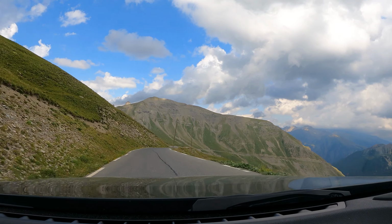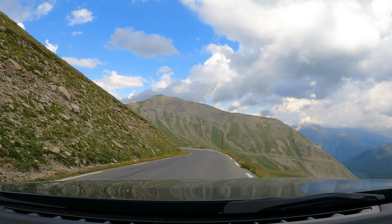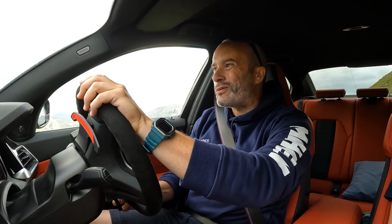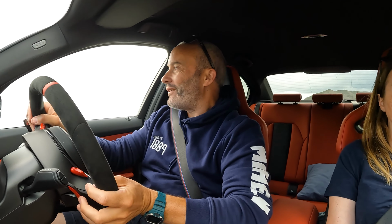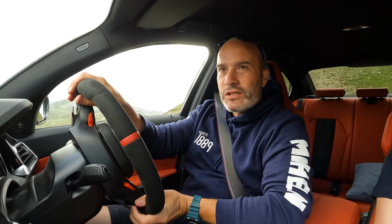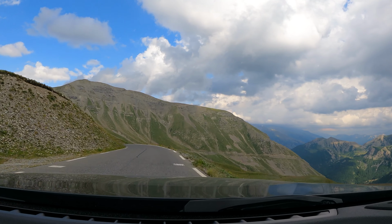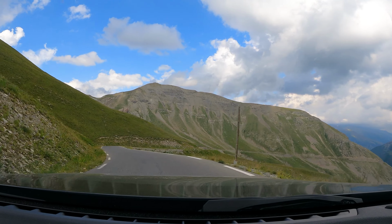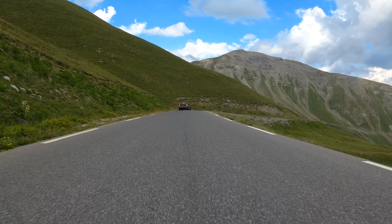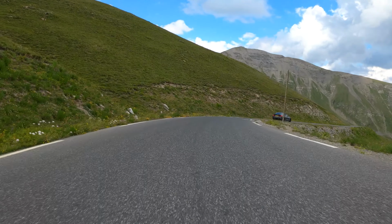This is just a lovely bit of road to cruise down. I don't even feel the need to push or go fast. Try to use the brake as little as possible and just carry the speed in and flow our way down this amazing mountain pass. To think this is middle of July now, and you'd expect it to be pretty busy up here, and it's really not. I think we've lucked it out. It's early in the week. It's a weekday, that's what I was meant to say.